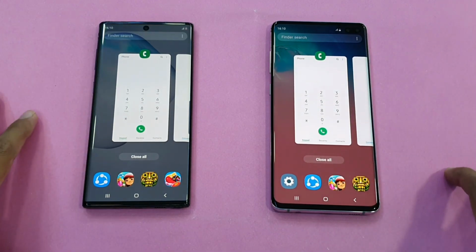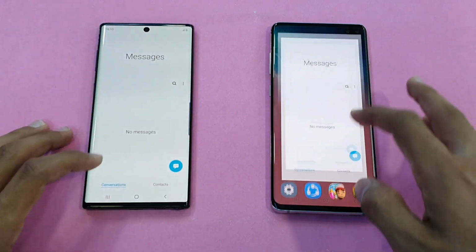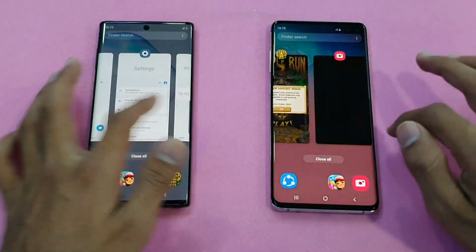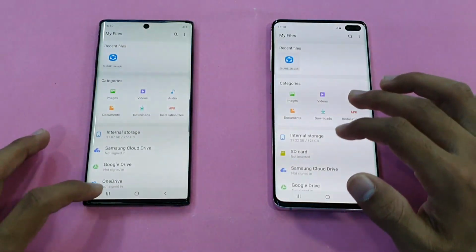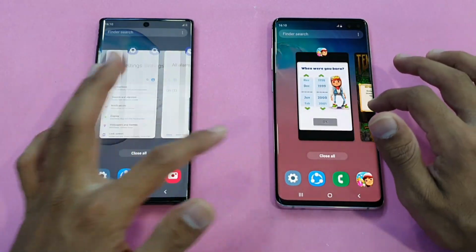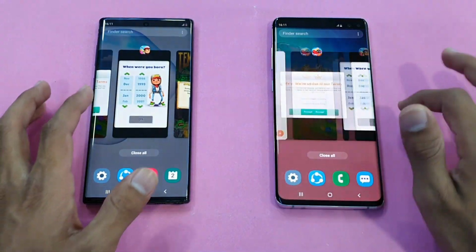Both phones come with 8 GB RAM, so very interesting to see who is best in RAM management. So phone dialer, and we have a lot of apps in the background. So far both phones are showing some good RAM management performance. No refresh so far on both phones.